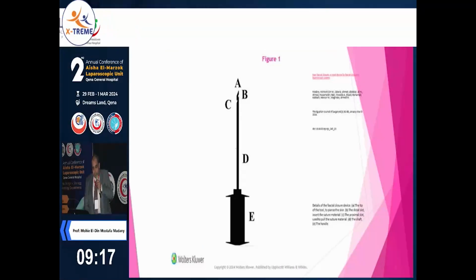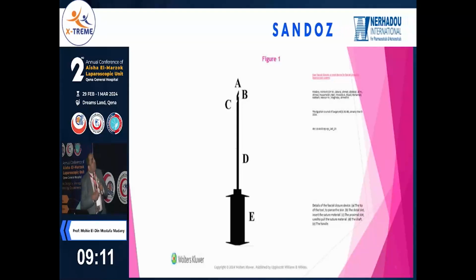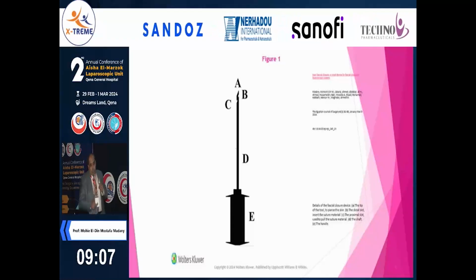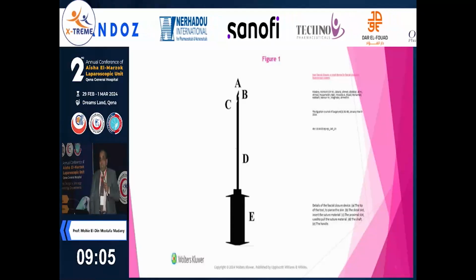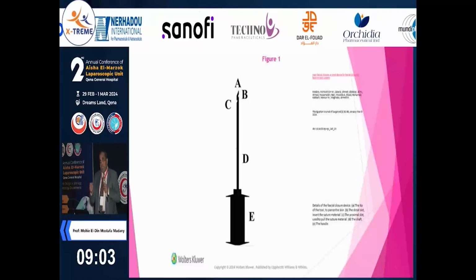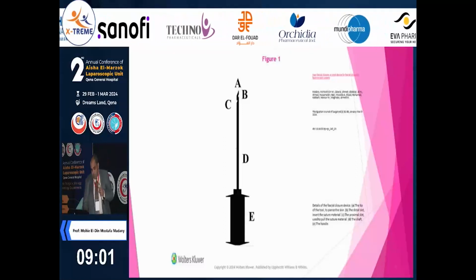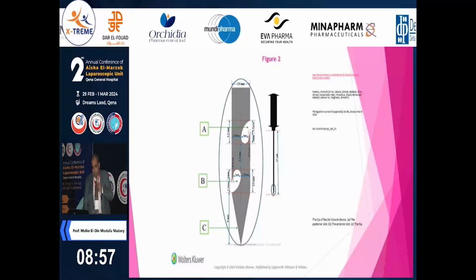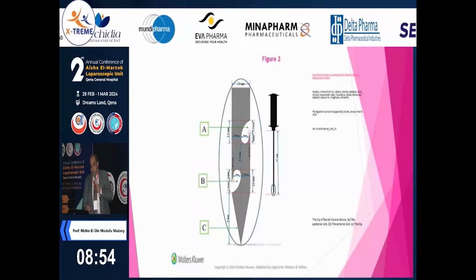This is a description of the needle. It has two slots, one distal and one proximal. The distal one for insertion of the loop, the proximal for retrieval, as we will see now. This is the tip of the needle. Two slots magnified here.